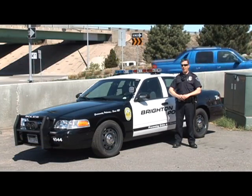I'm standing just 2 blocks away from downtown Brighton. From this vantage point, I can safely introduce you to something we all experience: traffic.